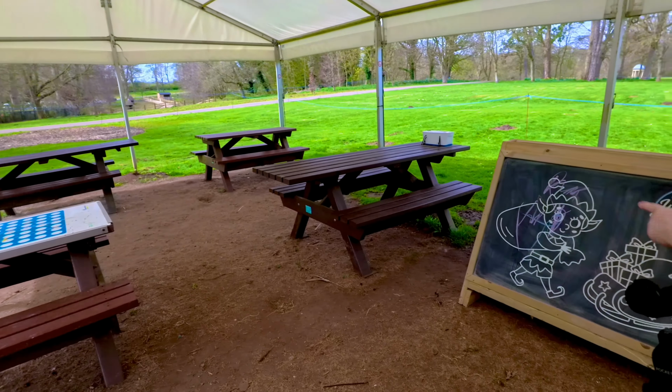This was covered in what was kind of a growth, wasn't it, before? Yeah.